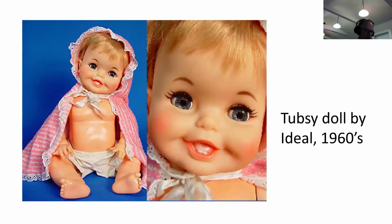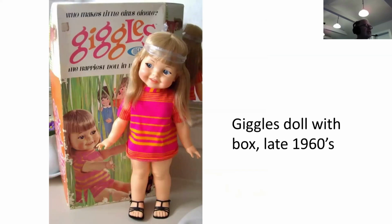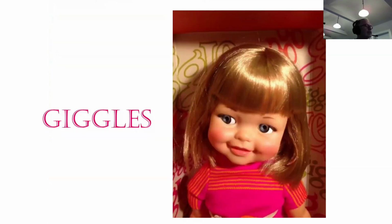He did Tubsy. This was, I believe, mid 60s. And Giggles, another one of my favorite dolls. He could get an expression on a doll like nobody else. Here is another photo of Giggles.